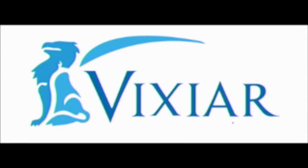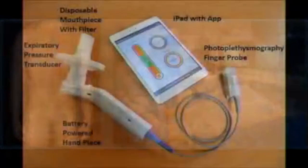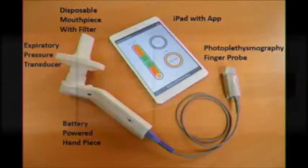Vixiar Medical, a Johns Hopkins technology for monitoring congestive heart failure. Clinicians consider cardiac filling pressures as the most accurate indicator of CHF decompensation. You can either cut a hole in your artery in the cath lab, or you can use the Vixiar non-invasive device to accurately estimate this gold standard method.